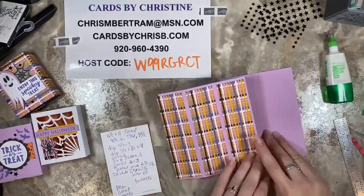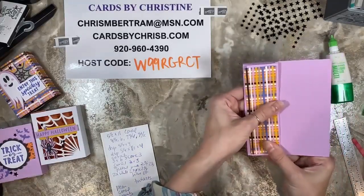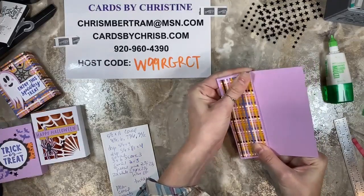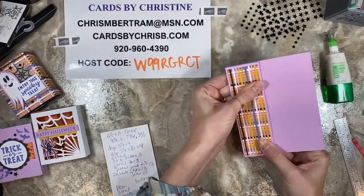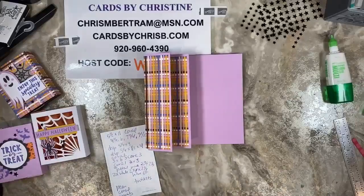Now we have that mega colossal. And look at that, I even didn't pull it over far enough. Good thing it wasn't completely set yet. Pretty close though, holy man. Okay, so there's that. Now, I think I want to double mat this.